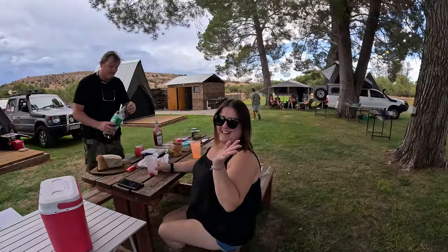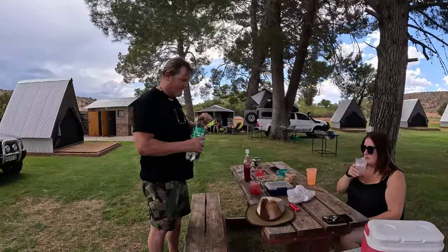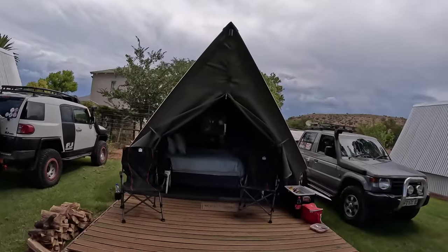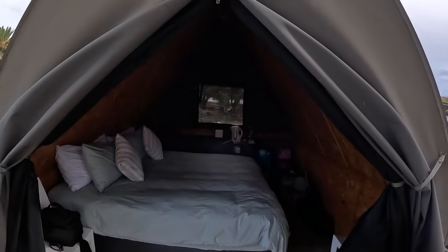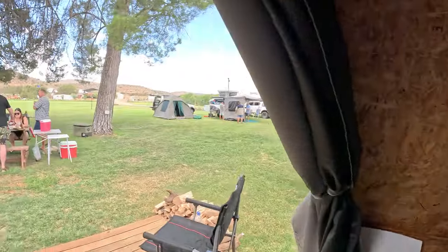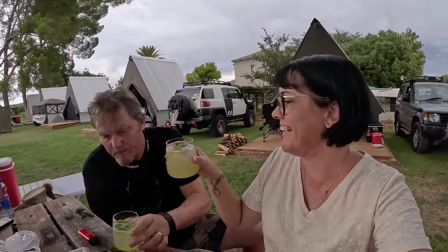Say hi, Stacey. Hi. And Ricky pouring his 12 volt strawberry dungarees. And there's Gary. And these are our little tents for the night. They're called crash pads. How cool is this? Got your bed, your kettle, everything you need. Perfect little spot for tonight at Jenkins Creek. Cheers, Ricky.